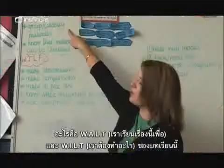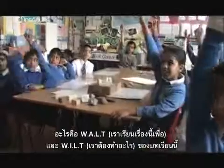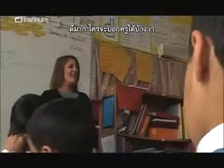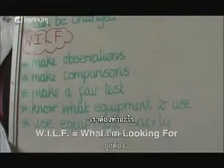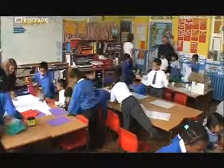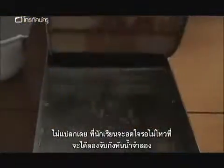So, what are the Walt and Wilfs of today's lesson? Group classify materials. Excellent. And our other ones, Zobia? Know that materials can be changed. Well done. And who can tell me what I'm looking for? There's lots of Wilfs today. Make observations. Make comparisons. Make a fair test. Know what equipment to use. Use equipment safely.